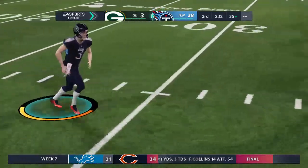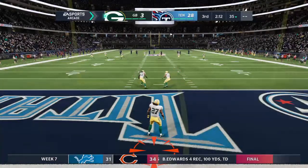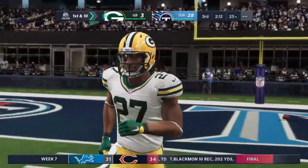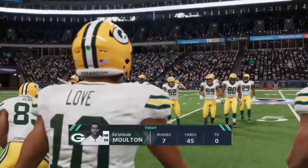Out is the kickoff unit as they run up and send this one away. Fielded near the back of the end zone, and no effort to bring this one out. It's a touchback at their own 25-yard line. The Green Bay offense ready to take over.